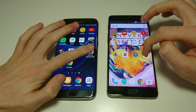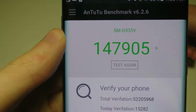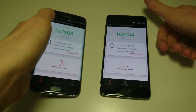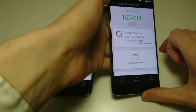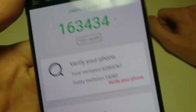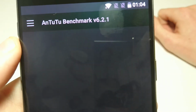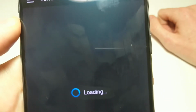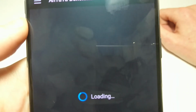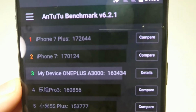3T. So I ran an AnTuTu benchmark, let me show you the result. On the Galaxy, a very good score, 147,905, although on the OnePlus 3T, now this is the highest I've seen on any Android phone, 163,434. Look at the ranking list. So it is ahead of everything besides the iPhone 7 and 7 Plus, as you see there. So again, highest I've ever seen for an Android phone.